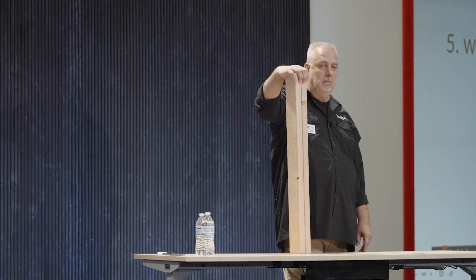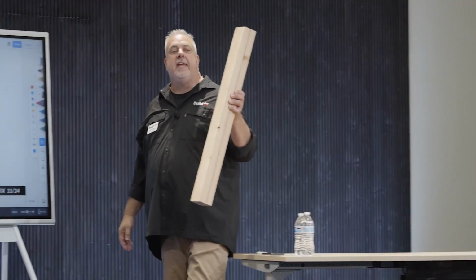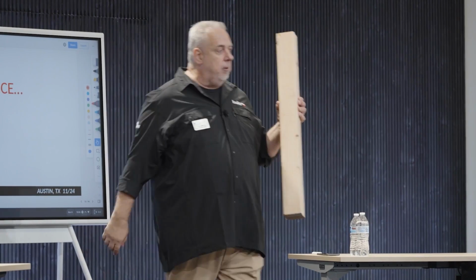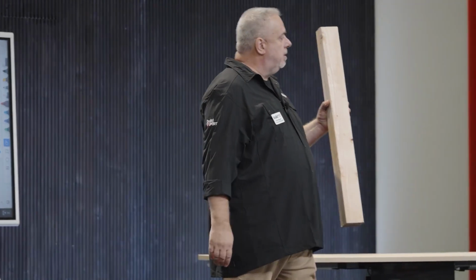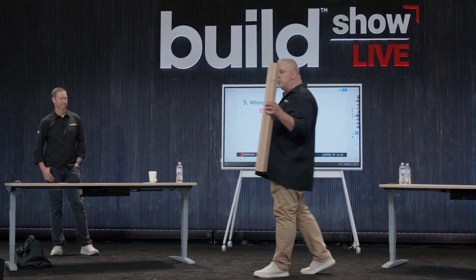I don't see anybody's heads. It's okay, you can be wrong and be embarrassed. Half the country is. Right? 2 2x4s, the minute I put them together, do I change the thermal properties of those two boards? Yes, you do. Do I change the drying potential of those two boards?